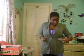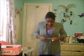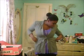Oh my gosh, you guys, I love this blazer. I don't like this thing right here. I don't think I'm going to tie it at all. I want to cut it off, but then again, I don't want to cut it. So, ooh, it looks cute like that. It has pockets, you guys. OMG, who put this in the thrift store? Whoever it was, I want to say thank you.